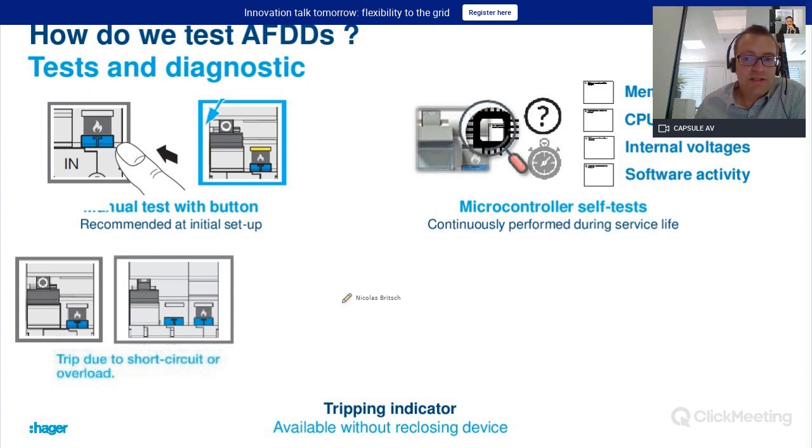How can you know what kind of fault caused the tripping of the product? It's important to have a look at the yellow indicator. For example, here on these first two drawings, as you can see there is no yellow indicator. This means the product has tripped due to a short circuit or an overload.